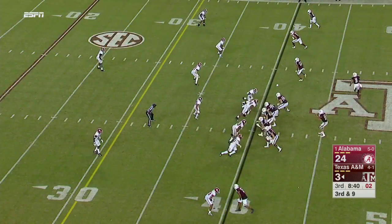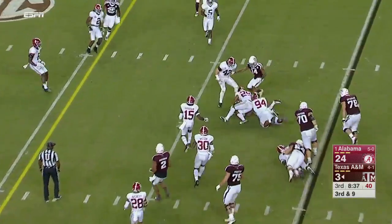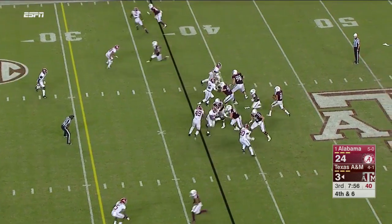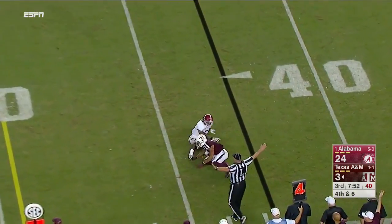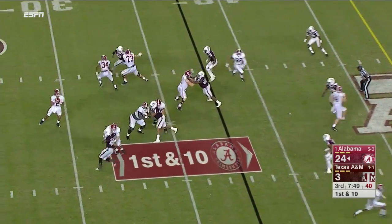Kirk now motions a look that way and then tuck and try to run right up the middle against the Bama defense. 4th and 6. Incomplete. Would have been short. Well, it's snowball now here in College Station.